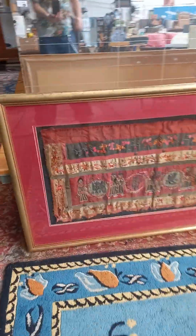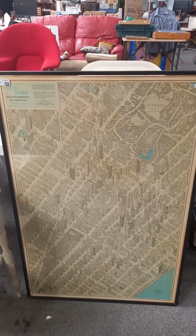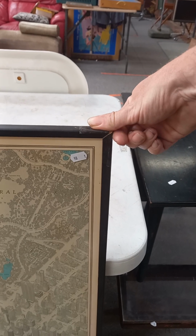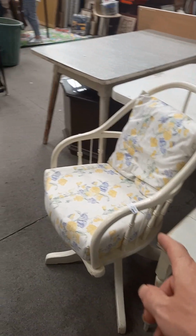This nice big Chinese embroidery's got a fair bit of age and it's a little bit damaged and quite fragile, so it's nice that it's in a frame. Nice big mirror with a sort of segmented linear. Cool big poster of map of Midtown Manhattan, but we have had to sort of fix the frame. There's a bit of damage on the frame. Little bits of white paint. The little captain's chair's nice.